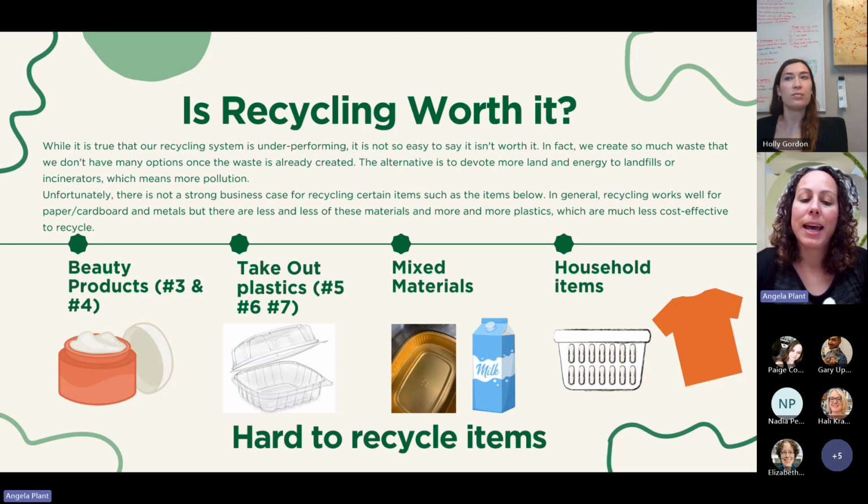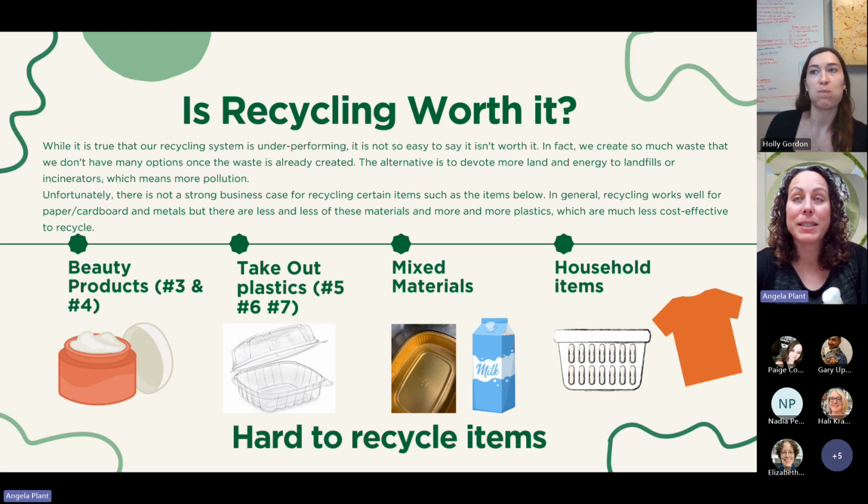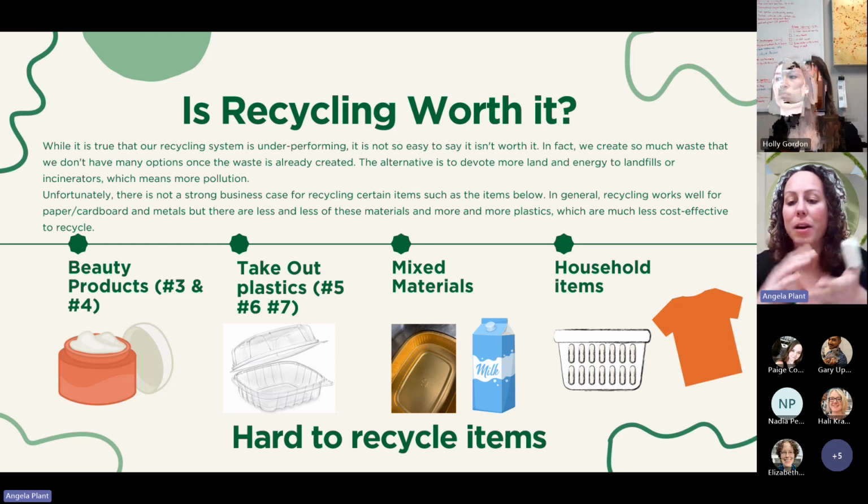So recycling. It's a temporary solution. It's something we have to have because we create all these materials. But it's true that the recycling system was proposed by the industry in the 80s, when there was sort of a general waste crisis and a lot of polluting, people just leaving garbage everywhere.